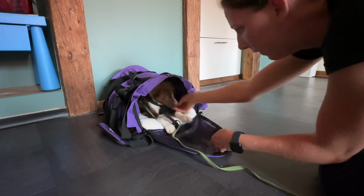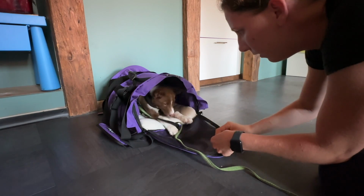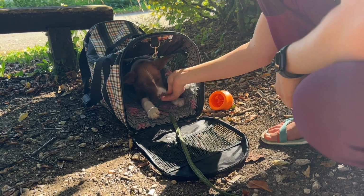Now with Prophet, we wanted to make sure he looked super, super small. So we actually shaped him to go in the bag and lie down, so that when they looked in, they'd think, oh yeah, there's a lot of room between the roof of the bag and where that puppy is.